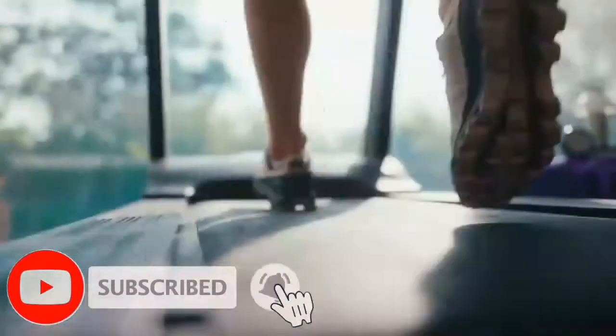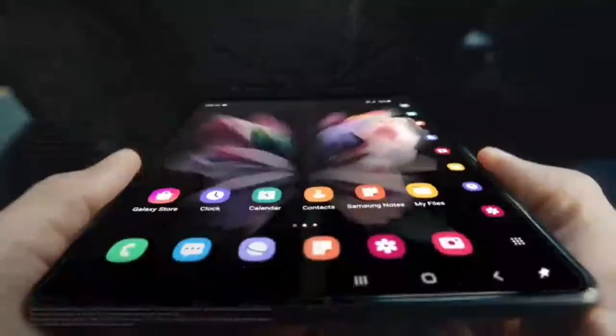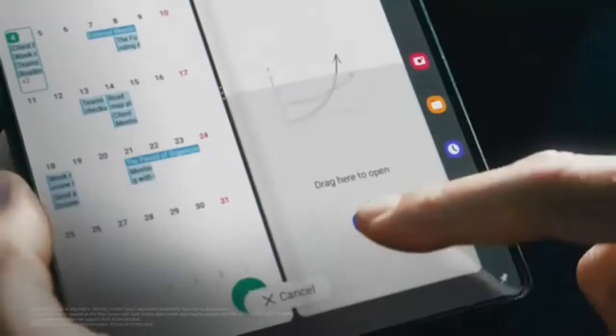Samsung Galaxy Z Fold4 to come with a single hinge design for more durability. The South Korean giant is set to launch the next generation Samsung Galaxy Z Fold4 smartphone in the coming month. Now Sam will give you information. In the latest leak, it is being reported that the Galaxy Z Fold4 will come with a single hinge design.